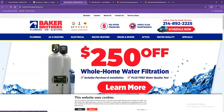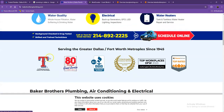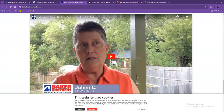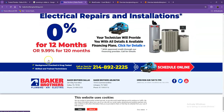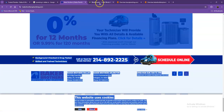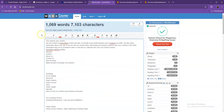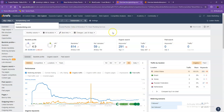So for their website, they also have their logo at the top. They have good photos, the services they offer. They also have a good amount of content, a pretty good portfolio. Let's see how many words they have on their homepage. So for their website, they have 1,069 words, which is a better number. So if you add more words into your homepage, the higher the chances of your website being considered by Google as a much more trustworthy website. Let's go ahead and move on with the numbers.